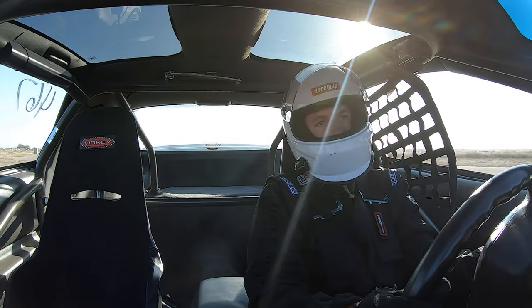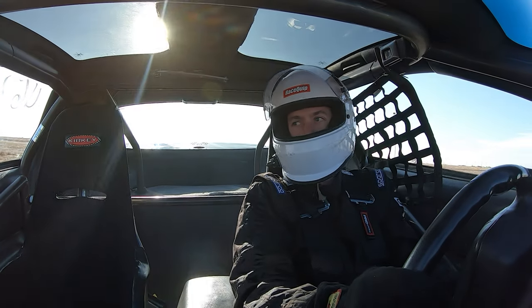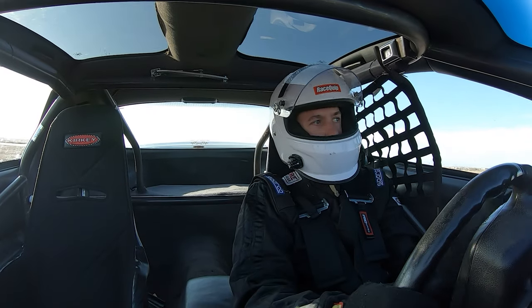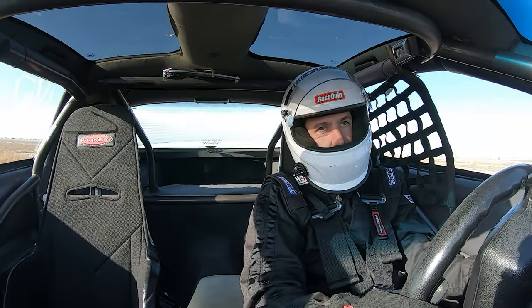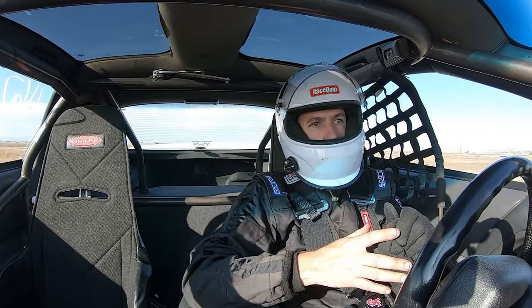Smoke behind the car, so I don't know what's going on. Huh. Something even smells kind of warm in the car.